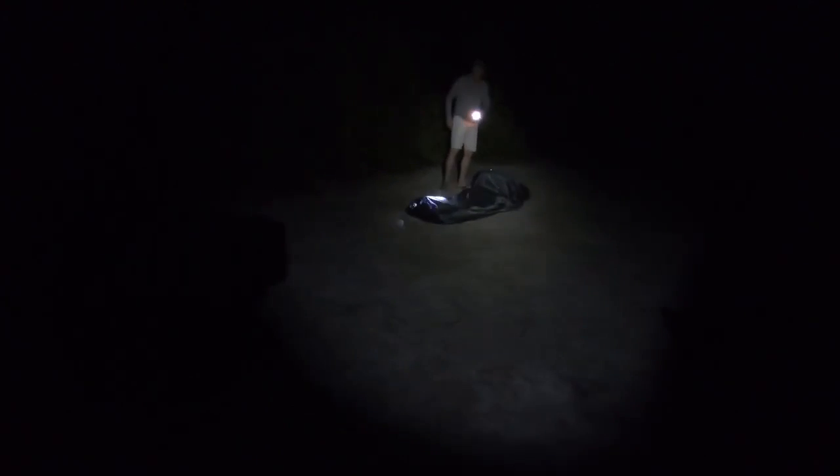So we just spotted a rat climbing into Gregory's bivy bag over there. That's far more comfortable than the place I live.